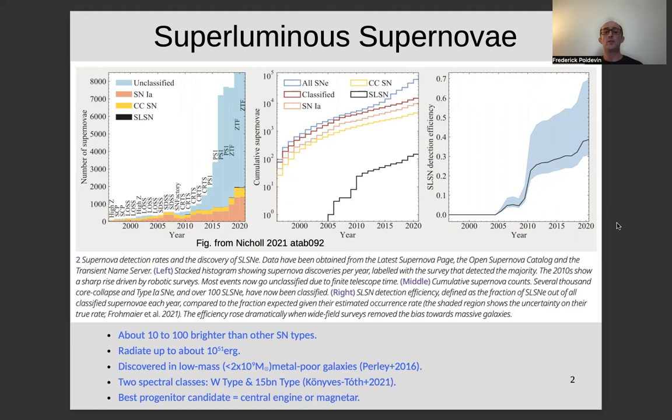And recent work by one of our colleagues in the collaboration shows that two classes exist, the W type and the 15bn type. I will give you more information about this just after. The best progenitor model is a magnetar, which is a neutron star with a very intense magnetic field, releasing its energy and making these very bright explosions.